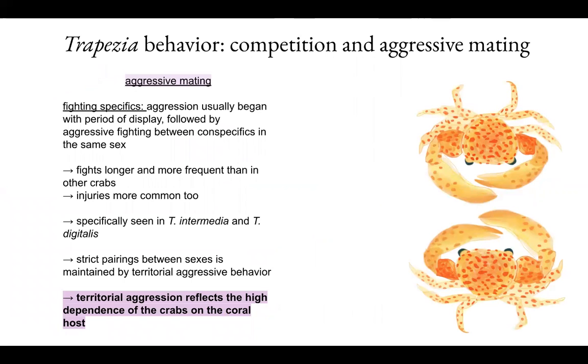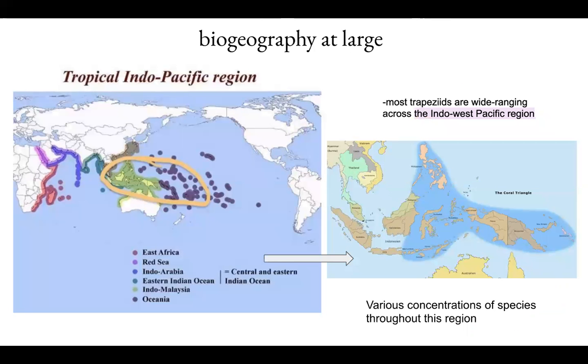But this type of aggression also exists in their mating habits. Trapezes are some of the most aggressive mating crabs that there are. It usually begins with a period of display followed by aggressive fighting, with a very high level of injuries. This was just, again, to illustrate how dependent they are on their host coral. They really want to prevent anyone else from getting in there and anyone else from mating in there.